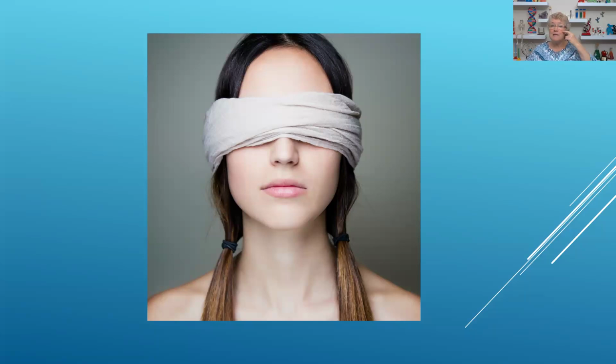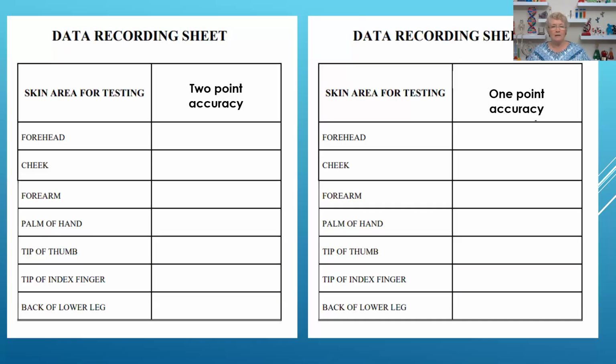You don't want every time you start on a new body part to use 2 points. They'll get the idea. So sometimes use 1 point first, sometimes use 2 points first, and you want to put a check mark on your chart with what they've done. All right, so let's do the forehead together.